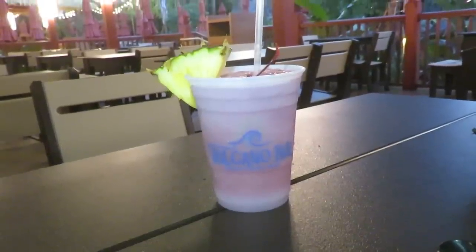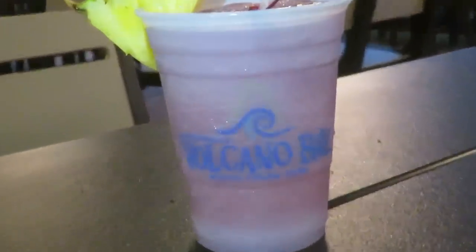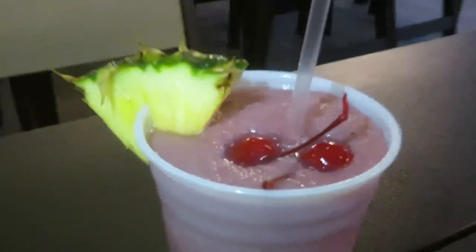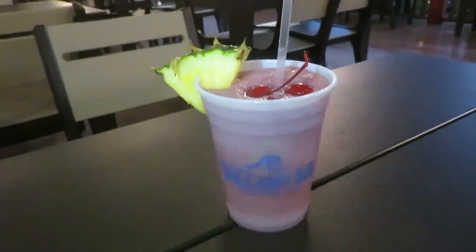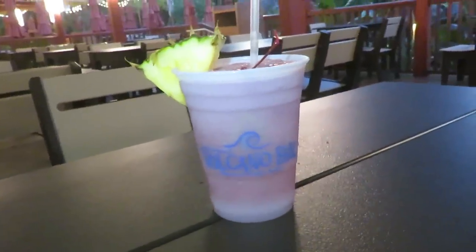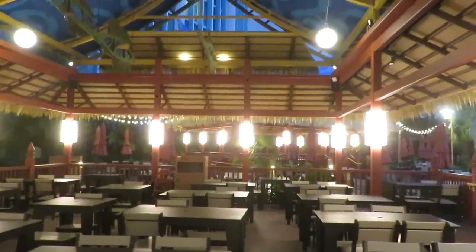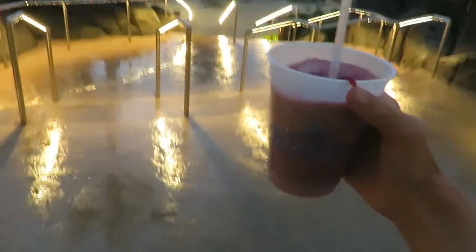Alrighty guys, so I just went over to Dancing Dragons and I got this strawberry slushie with some pineapple and cherries on top. And this is like the only specialty drink I could find, so yeah, let's try it. Well, to review this, pretty good.